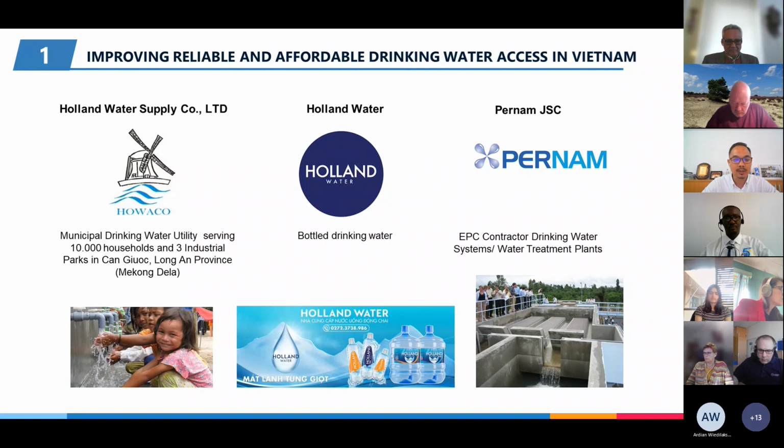Here we extract groundwater and we apply Dutch technology to remove iron and manganese without chemicals. We are operating and do the maintenance ourselves since 2005, and we are a private water utility. Besides, our Holland Water brand produces bottled drinking water. We manufacture purified water and alkaline water. And finally, Penang Joint Stock Company is our EPC contractor company specialized in drinking water systems and water treatment plants. The microhydraulic technology that we are talking about today is done by our EPC company, Penang.